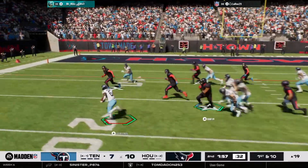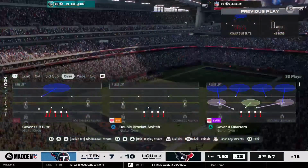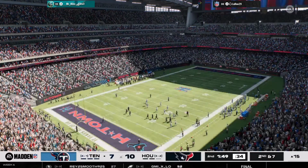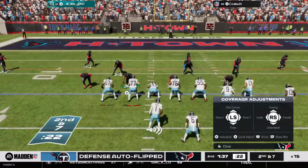On the ground, it's Abanaconda. And a good tackle out wide. Will hold him to a gain of just 3. He's brought down to the 15-yard line. It's a pickup of 3. 2nd and 7.